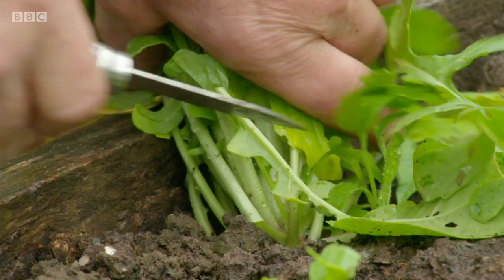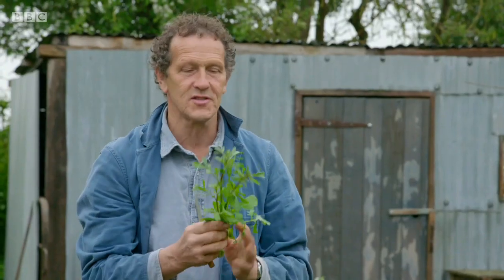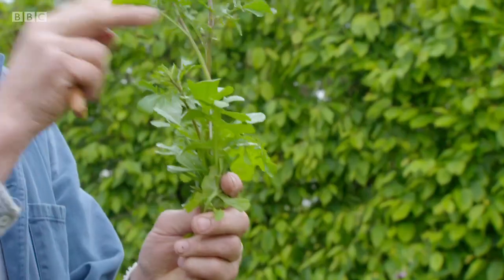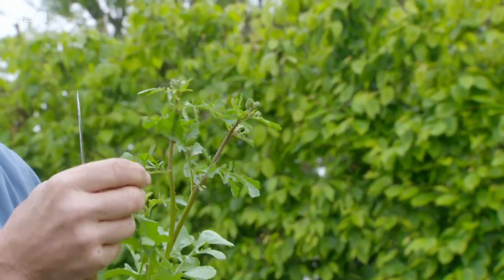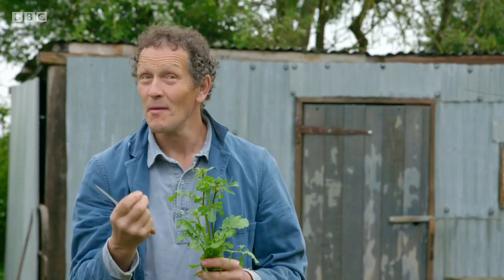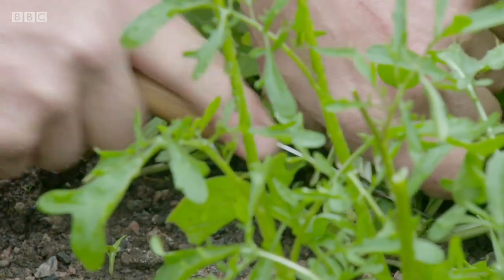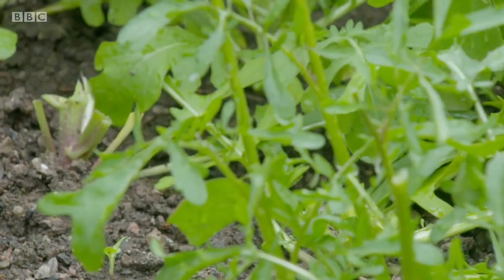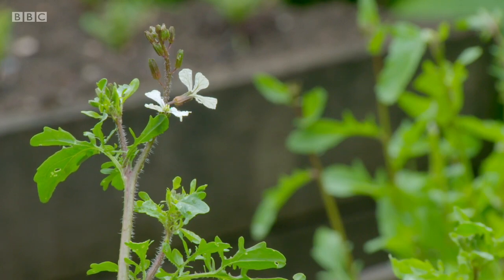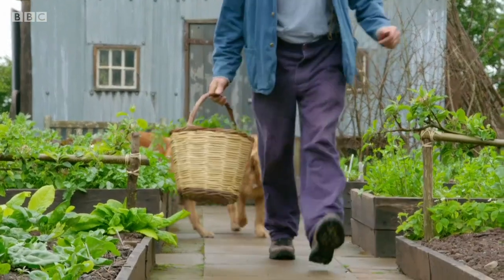All right. Now, I'm cutting back this rocket. I'm cutting it because it's going to seed like mad. You can see that it's nearly all stem. The flowers are desperate to form, and that means that there's far fewer leaves. The leaves that are there are tougher, they're less sweet, they're much hotter. So what I do is cut it now, and then I'll do another sowing in July and August, and we can start the cycle again in late summer and autumn.